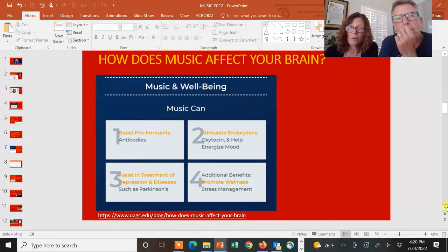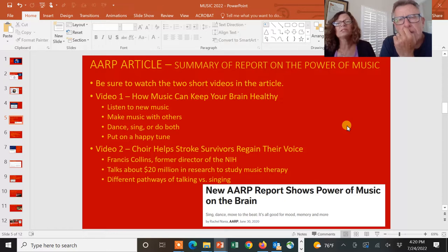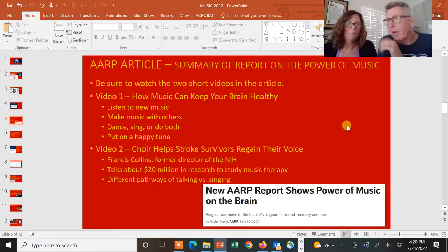Okay, let's go on. As part of our readings, we had an AARP article that was a summary of a report on the power of music. We've also included a link to the full report, which is very long and technical, in case you wanted more information. The article has citations and references, so it's there for you to use as a resource if you ever want to do something more down the line.